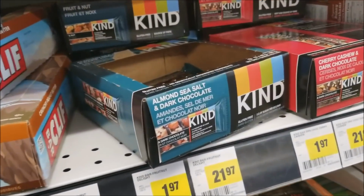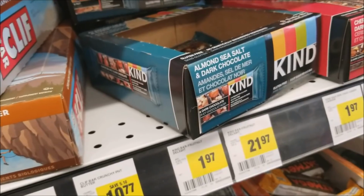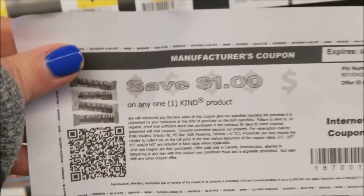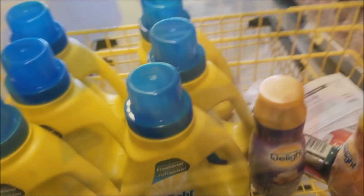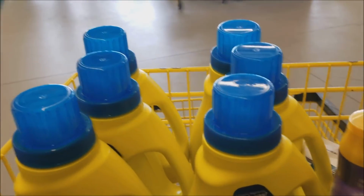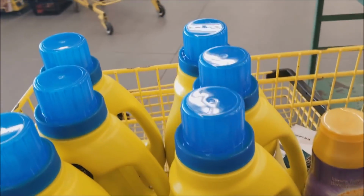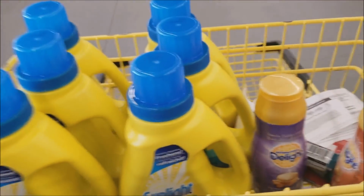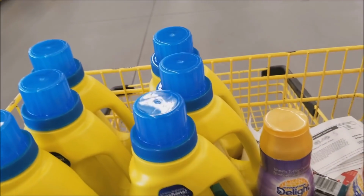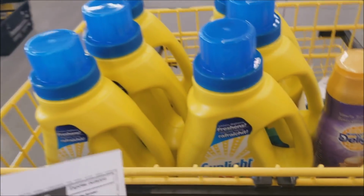And these are on sale at Metro for $1, and with the $1 coupon, they'll be free. And this is all I'm picking up this time around because we have to be in and out fairly quickly. Not to worry, I'll share with you the prices so you too can get these for next to nothing.